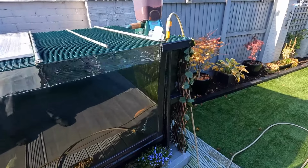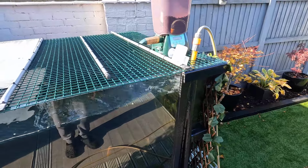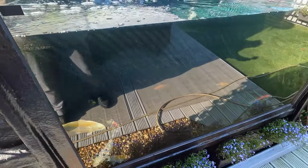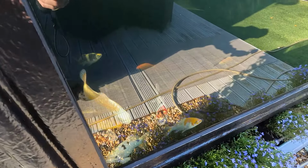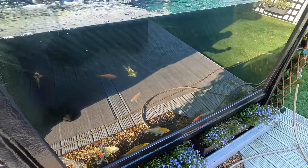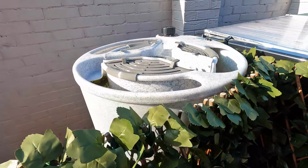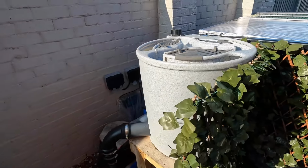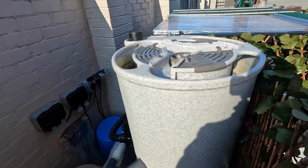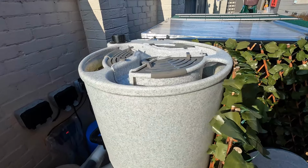So as you can see, I've just done a water change and cleaned the filters on the little ones, the grow ones. I don't know how much you'll see because the sun's at a funny angle, but they're all looking absolutely splendid at the moment and still growing. Filtration's still working absolutely fine. As you already know, I'm a massive fan of drums, and there will be a drum going on here at some point. That will be something for the future.